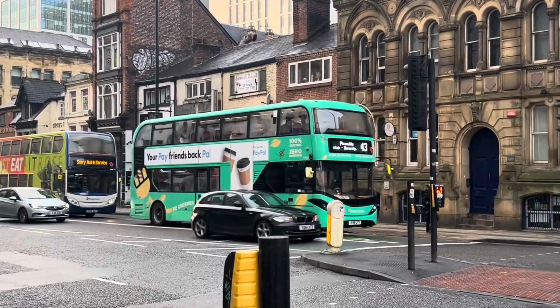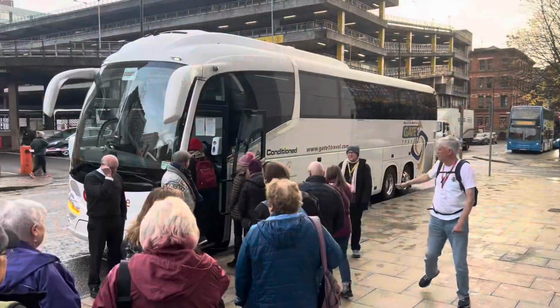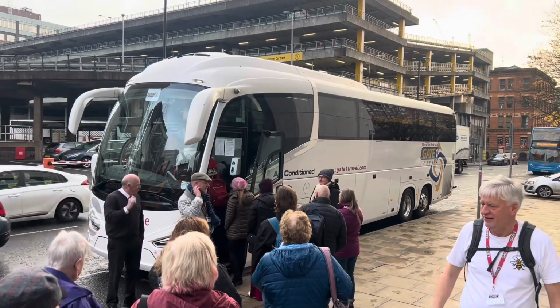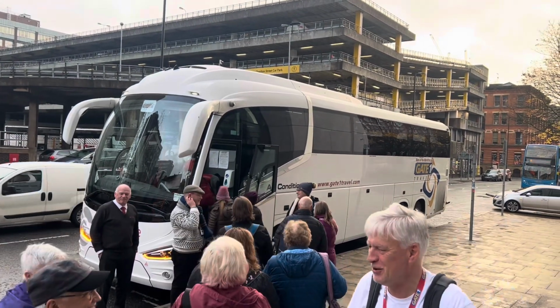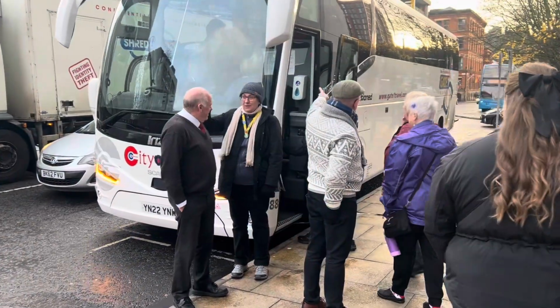Well, with the Gate 1 tours, they always give you an itinerary for every day, and they let you know what time to be on the bus. So this is what our bus looks like. You see it's super new and super modern. It's a really nice bus. And we had to be on the bus at 9:30, so we didn't have to get up so early.